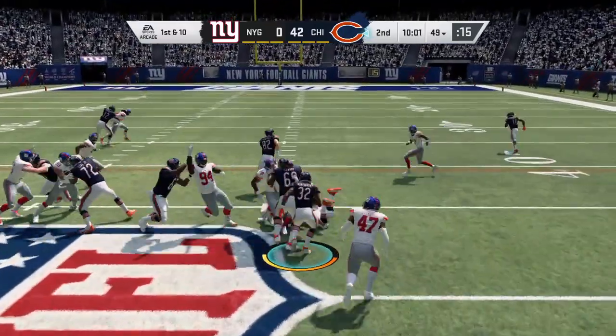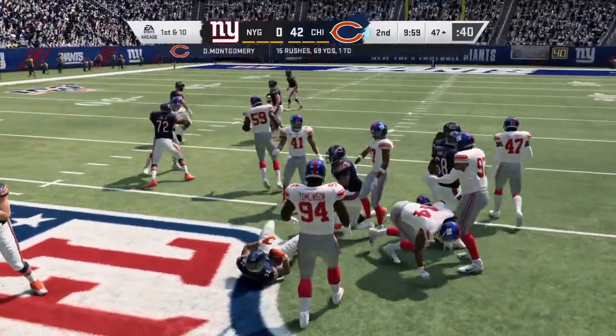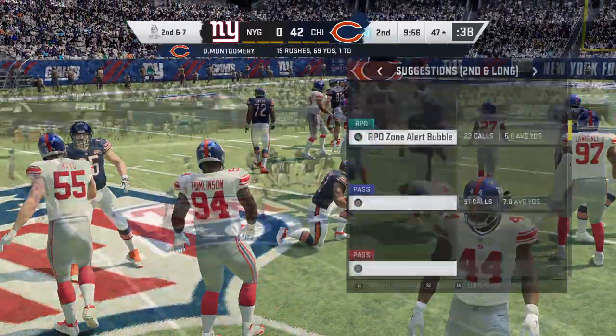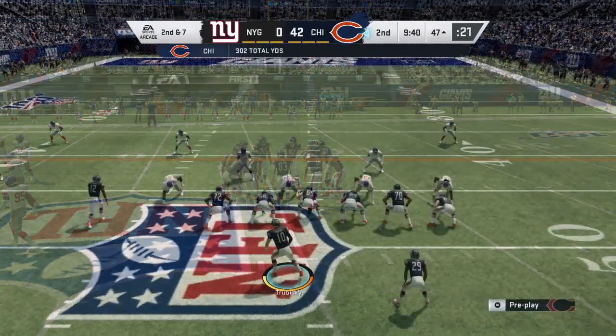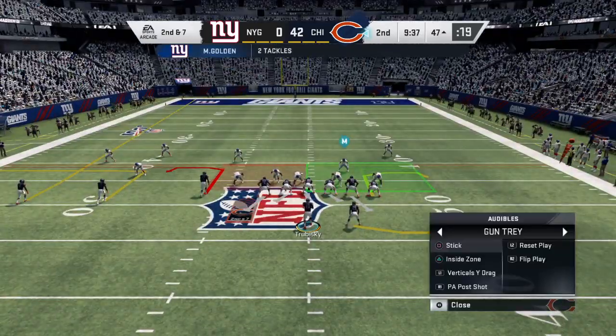It's Montgomery. And he's going to get this past the 50 and into Giant territory. A gain of 3, 2nd down. The last run got 3, now here's 2nd and 7.